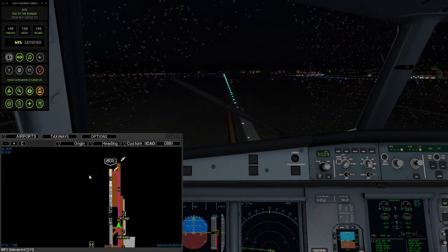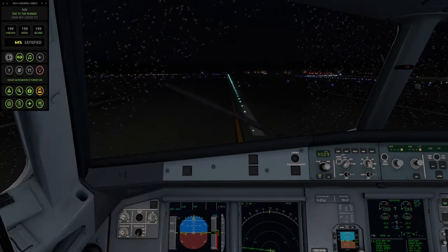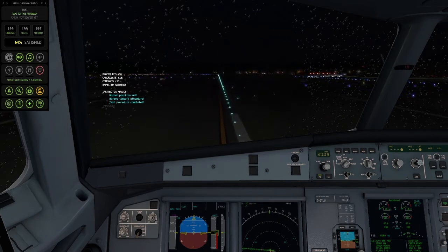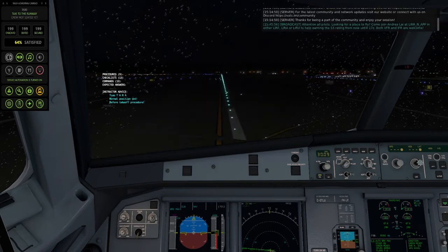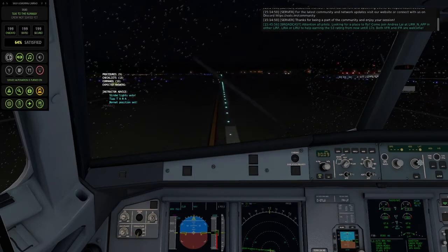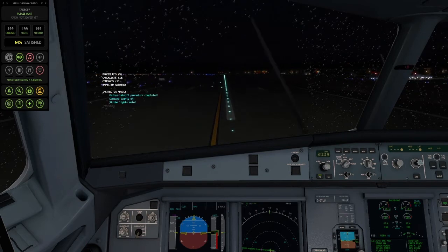Before takeoff procedure. Normal position set. Gas TARA. Strobe lights auto. Landing lights on. Before takeoff procedure completed. Seats for takeoff, please.